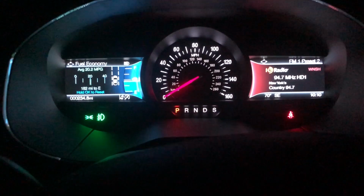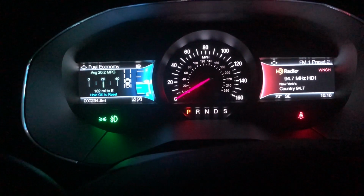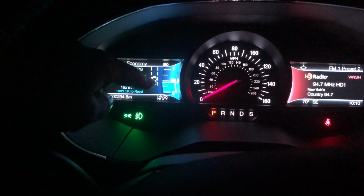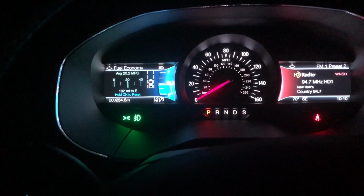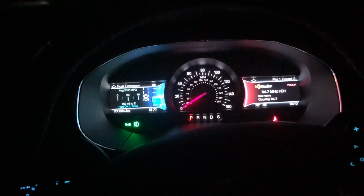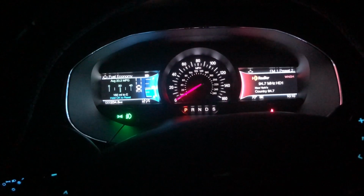This is the gauge cluster, what it looks like. It's very nice at night. The car does have the lane assist, which pops up right there, and they will light up green and kick in automatically, I believe, at 40 miles an hour, and you can adjust the sensitivity, so it will give the vibration in the wheel to help you adjust and stay in the lane. So it's a cool feature if that's something that you like.